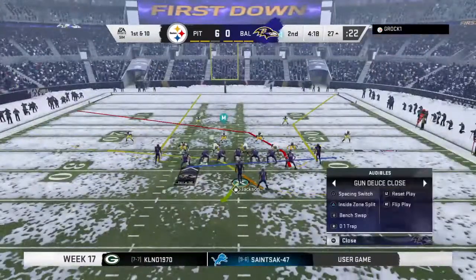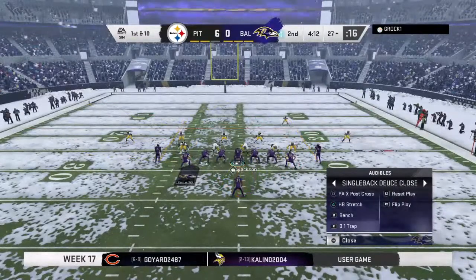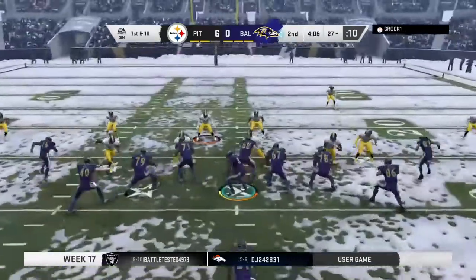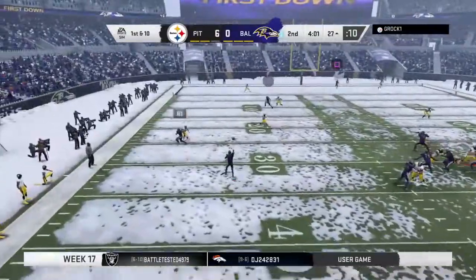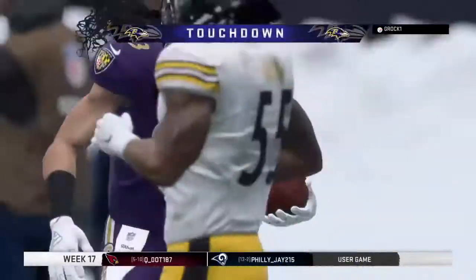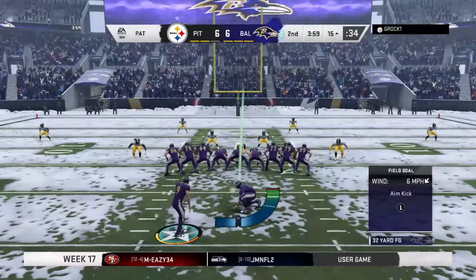This offense finding its legs now. Here's another 1st and 10. This time, Jackson will throw it, on the move to his left. It's complete to Snead. And they'll take it into the end zone for a Ravens touchdown. Willie Snead, his 4th touchdown on the year.